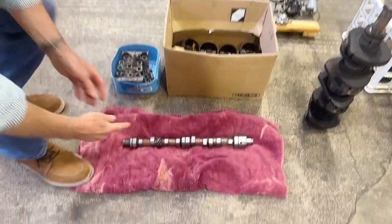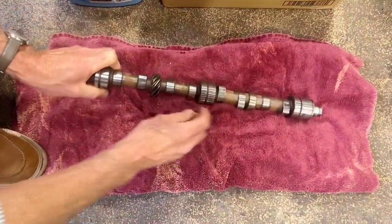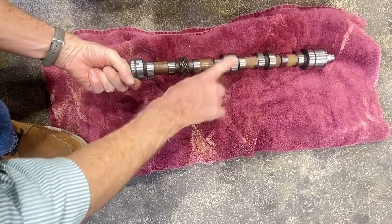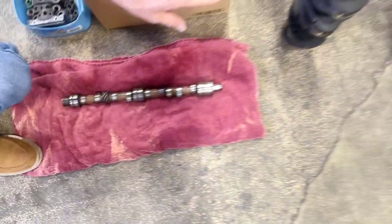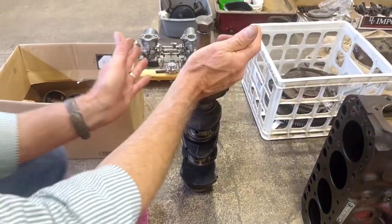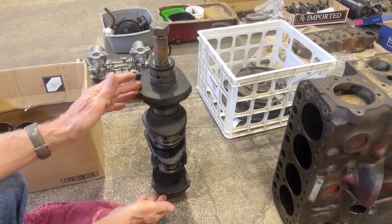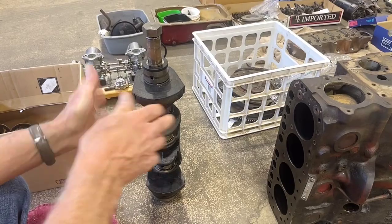The camshaft looks quite nice. All of the lobes are good. Now, this is from me looking at it. I didn't mic this, but just from looking, there's no significant wear on the lobes anywhere. The bearing surfaces all look fine. So, stock MG cam. Same thing on the crank. It has not been cleaned. I did not mic it, but just looking at the bearing surfaces, your fingernail doesn't catch on anything. There are no grooves or marks anywhere. So I believe this could probably just be cleaned and put back in.